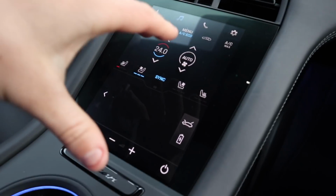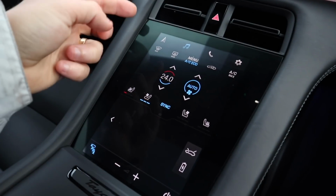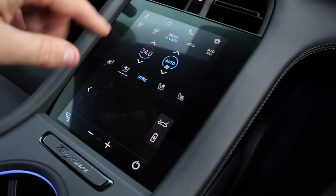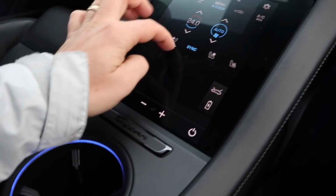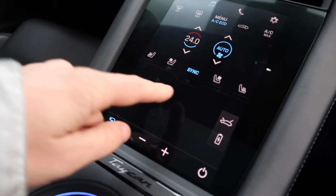It has the haptic touch, so when you touch it, you can actually feel it going in. Even though this screen just looks like it's stationary and doesn't move, when you touch it, you can actually feel it. This has heated seats and it has cooling seats, which is really nice. So on the bottom here, this is where it's like a drawing pad.